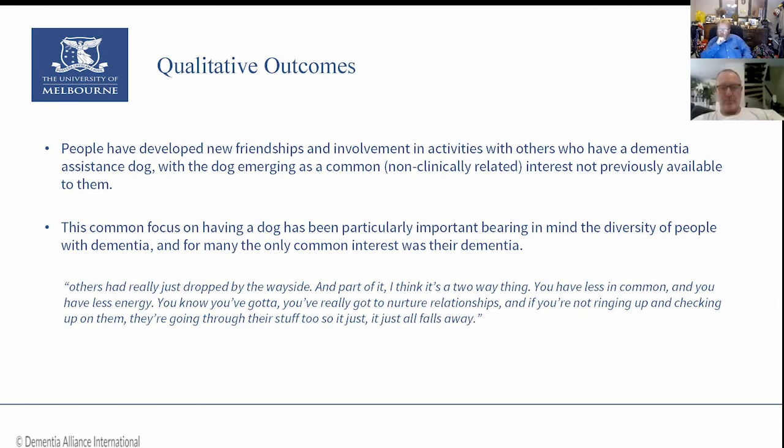People developed new friendships because of the dog. The dog became a point of connection. It might have been a point of connection when they went down the street to the coffee shop and people would come up and talk to them because of the dog. And also, the dog became a point of common interest in some of the dementia support groups.